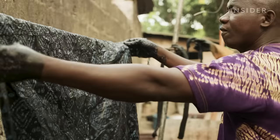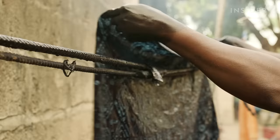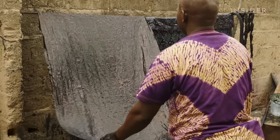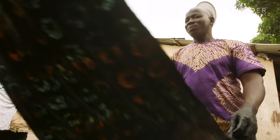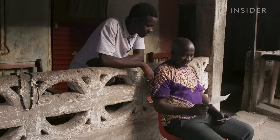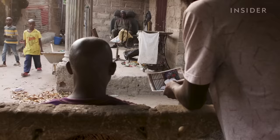Musa's family has been using indigo to make textiles for at least 4 generations. It's the reason the craft means so much to him. His father was a part of a large ethnic group called the Fula, a nomadic tribe known for using indigo. It's the main color of their traditional clothes.